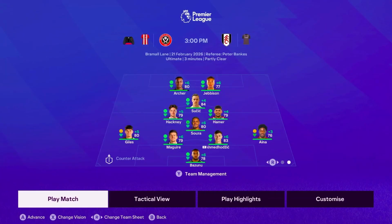So final game before the Carabao Cup Final against Manchester United. Fulham at home at Bramall Lane, and looking to head into that cup final in good form. If we win here, we'll be 3 consecutive wins, so desperate to pick up another 3 points in our push for Europe.